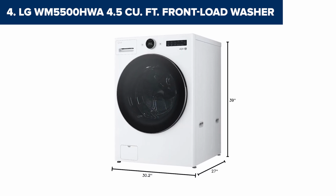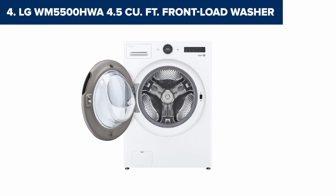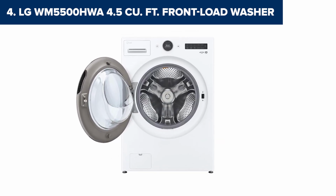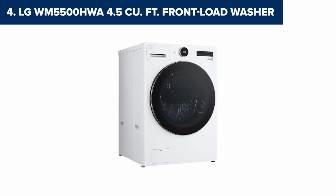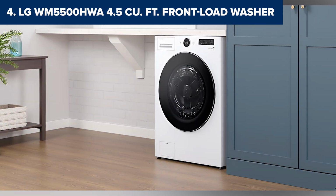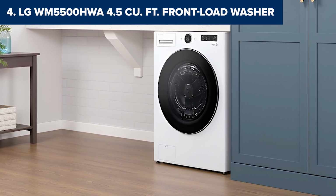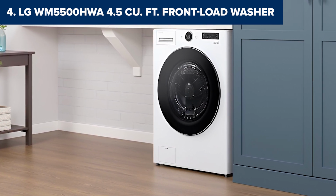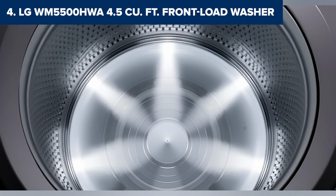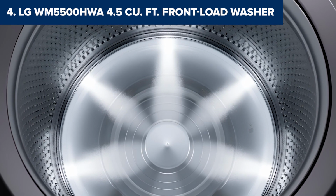The main limitation is capacity. Bulky comforters and large family loads fit more easily in the models above. The dispenser is manual, and with the door open it still needs 55 inches of total depth, so check full clearance. This model suits apartments, closets, and smaller laundry rooms where every inch matters. If you want something simpler and easier to load from above, the final washer may fit better.